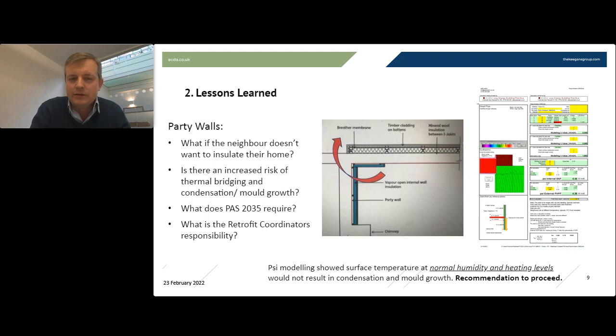Well, that particular landlord didn't have the money to insulate internally, and if the modelling had shown that there was increased risk of mould growth, they wouldn't have gone ahead with the project, because we wouldn't have been able to sign it off as retrofit coordinators. So in this case, we were able to proceed, but that needs to be understood at an early stage.